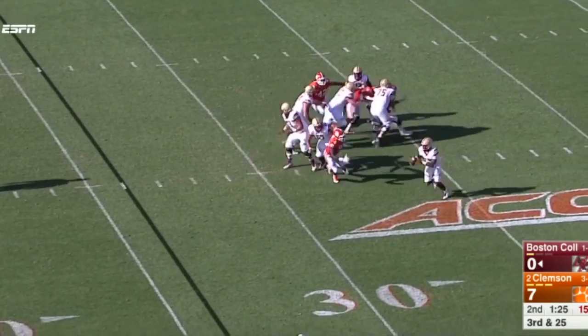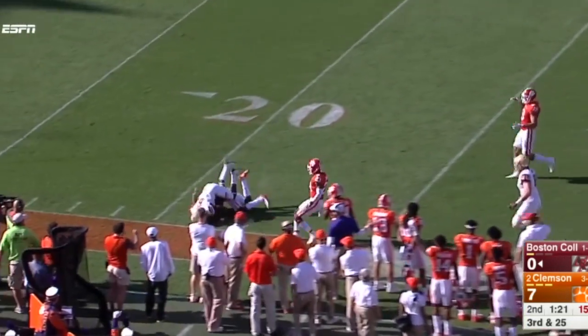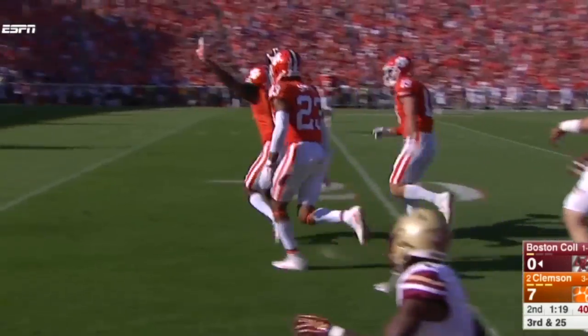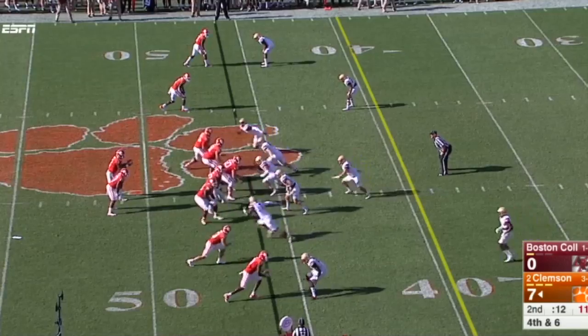Now Clemson rushes only four. Brown's got some room if he wants to run. He's going to go deep instead, and it's picked off at the 22-yard line. The interception made by Trayvon Mullen. Maybe you get a touchdown.